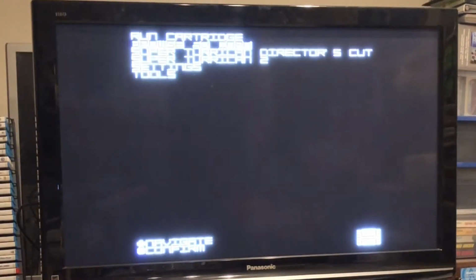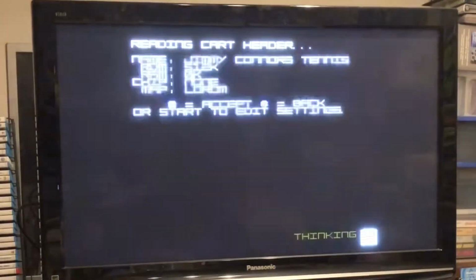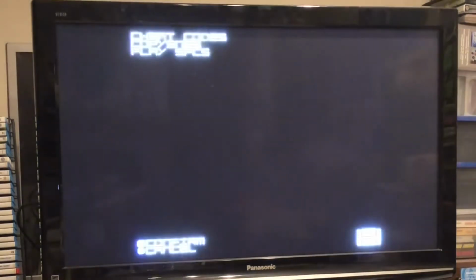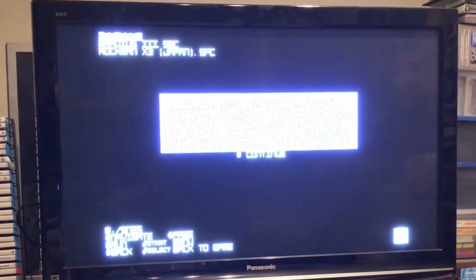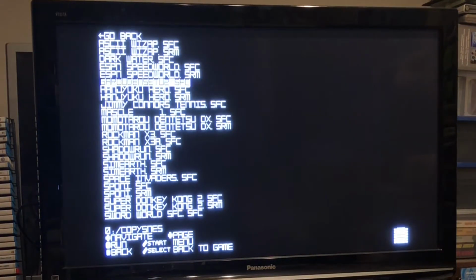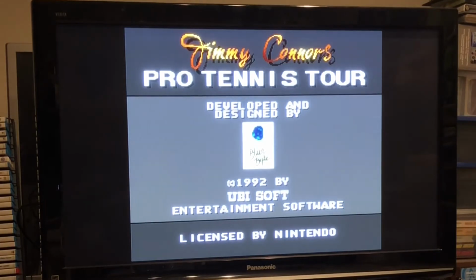It feels like tennis. And Jimmy Connors, I don't know that name really means anything to anybody over 25 years later, but he was a pretty big name in tennis back in the day. These days, you'd probably think of somebody like Serena Williams. Maybe they should do that. Maybe somebody should make a custom ROM hack of Jimmy Connor's tennis and make it into Serena Williams tennis. I'd play that. But anyway, it's a decent game.